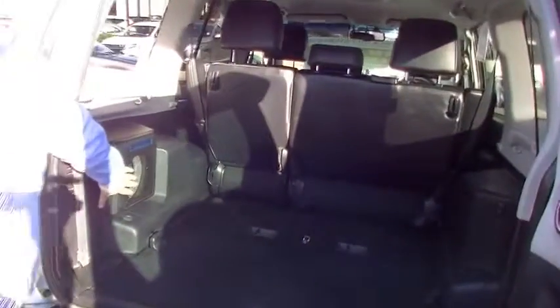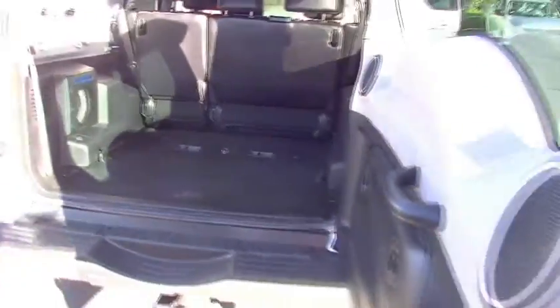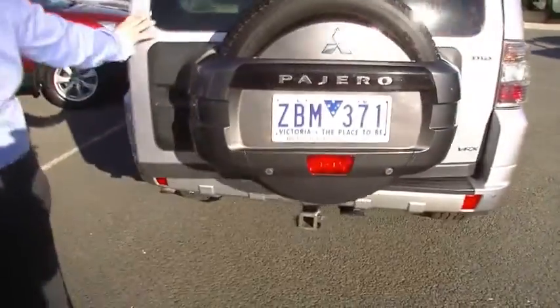One thing to note while we're back here, it does have a factory-fitted Rockford Fosgate audio system in the car as well. So if you like your music, definitely the car for you. Let's close the tailgate and move on along.